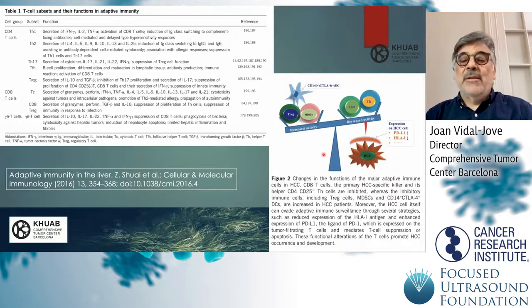But what happens when this system confronts a hepatocellular carcinoma? Well, what the hepatocellular carcinoma does is rebalance these actions, and it blocks the effect of the CD4s, and there is an increased activity of the T regulators. With these different strategies, it escapes the action of the immune system and then proliferates and grows.